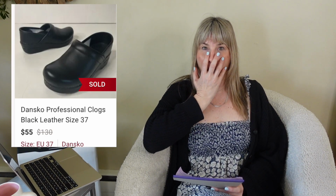The next item to sell is a pair of Dansko professional clogs. I had them listed for $65. Yes, if I find almost unworn, perfect condition Dansko clogs, I list them at $65, $85. I list them high. They're $150, $160 shoes. Don't sell your Danskos for $25. Take it from me. I sold them for $55 in 8 days. I don't have them overpriced.